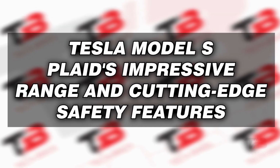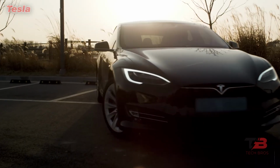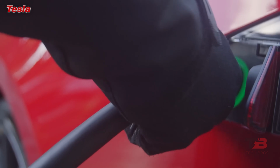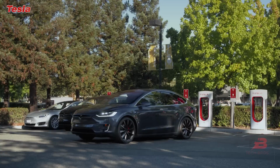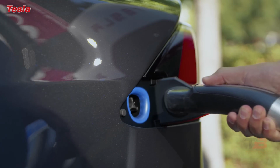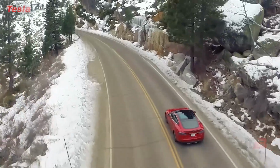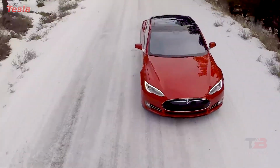Tesla Model S Plaid's impressive range and cutting-edge safety features. Concerned about the range of an electric vehicle, the 2023 Tesla Model S Plaid can travel up to 390 miles on a single charge. In addition, Tesla's extensive network of supercharger stations makes recharging the Model S Plaid a simple process. In 30 minutes, these charging stations can replenish a vehicle's range by up to 170 miles for long-distance travelers. Due to a new battery architecture, the Model S Plaid can charge quicker and travel farther than ever.